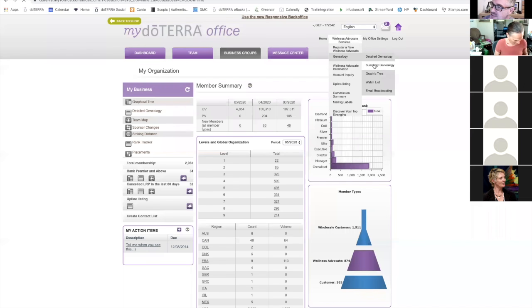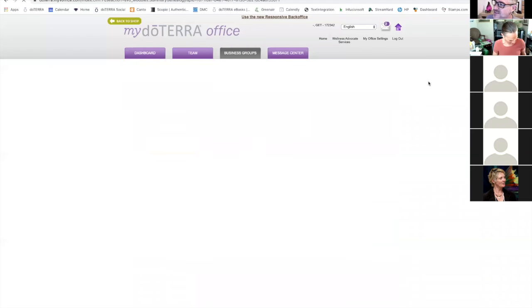Summary Genealogy is going to give you something that a lot of people don't know. My account manager and I were just talking about yesterday, wondering why not a lot of people know this. So I'm going to show you this real quick. If you want to know what your team's personal retention rate is, you find it under your Summary Genealogy. And this could be eye-opening to even me because I don't look at this all the time. So let's see when it loads. It's going to take a little bit to load.